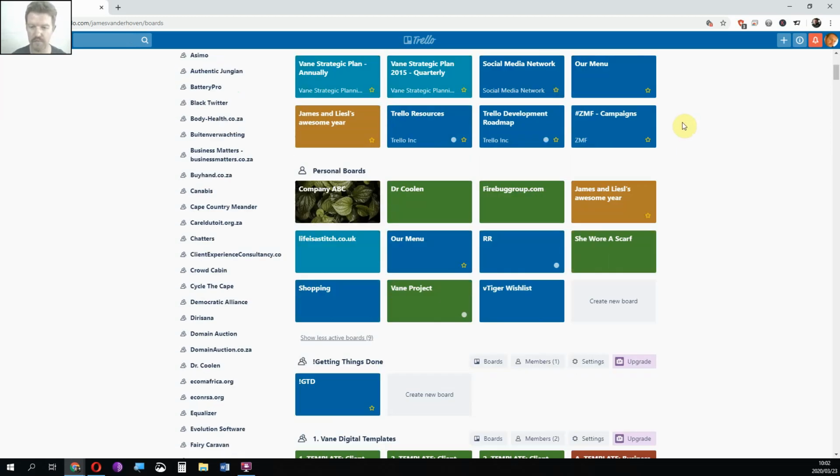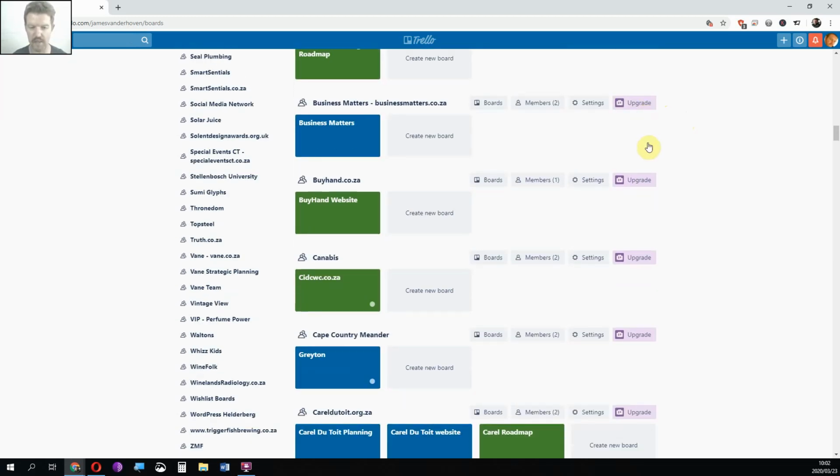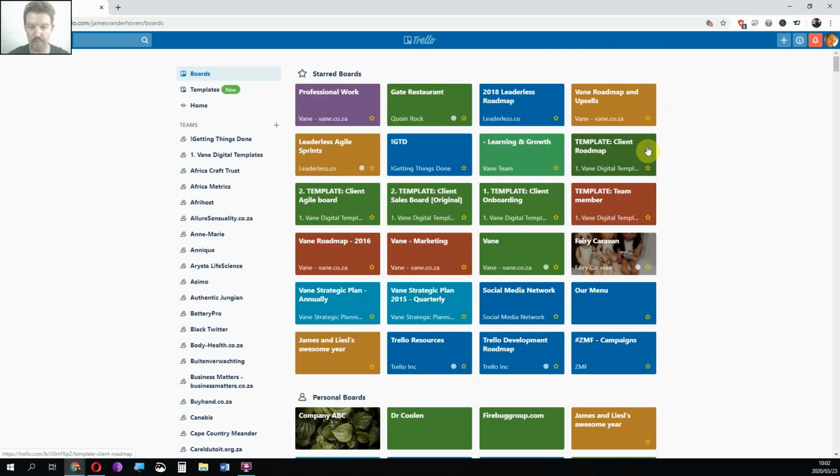Now you can see we've got plenty of boards, and this is one of the problems that we had: for our needs, Trello doesn't do exactly what we need it to do. But if you're a single company and you've got a couple of clients, or a single project that you're working on, this is a really good tool.